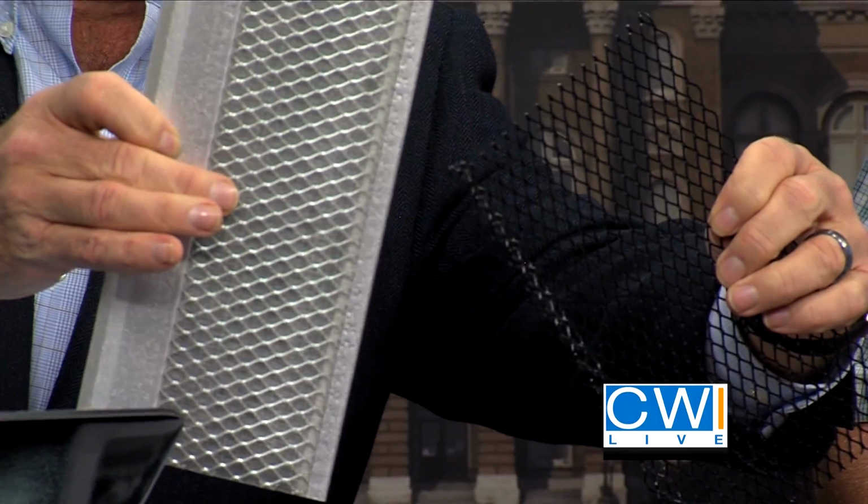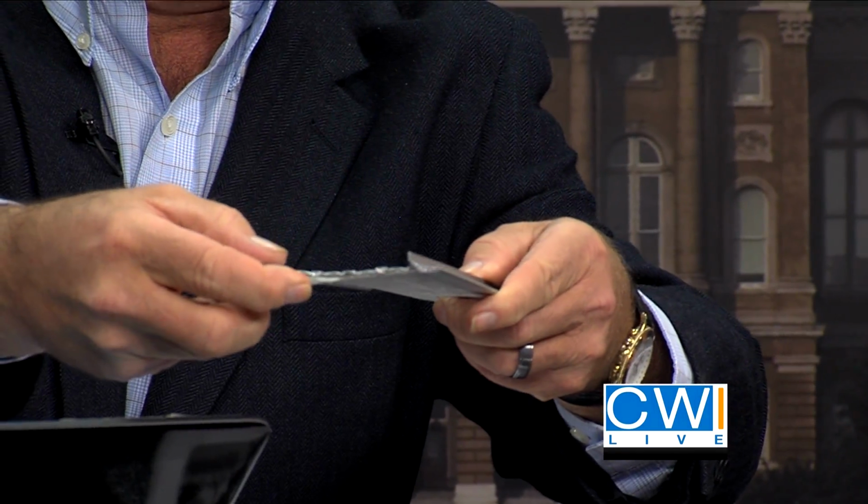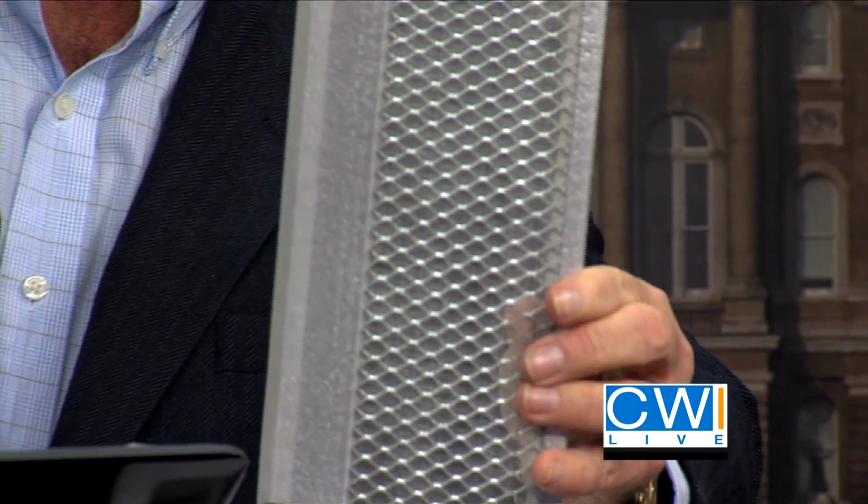So it's like a window screen on top. I'm going to turn it sideways. See there? It's a window screen on top of this to keep out what Jackie just mentioned. So that's a problem solved then, right? Well, you would think, but here's the problem with this one.